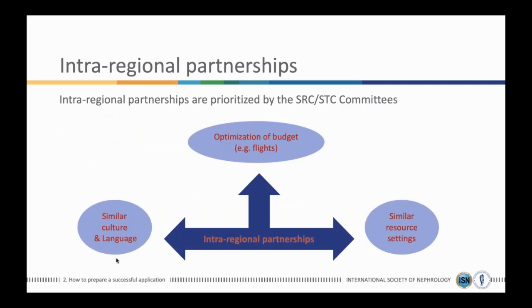It's worth also pointing out that we do prefer, where possible, to have partnerships that are close geographically, so that we can have intra-regional partnerships. This obviously has benefits in terms of costs to the program, in terms of people visiting from either direction, but often it also means that culture and language is more similar, and it's a lot easier for people to understand the needs of the emerging country in terms of the cultural differences and language differences, and if you like, medical culture as well, in terms of how things are done.